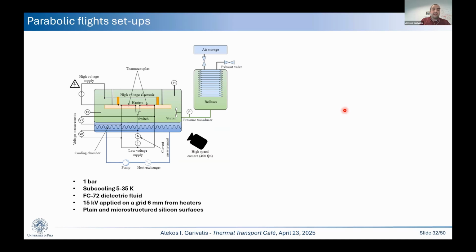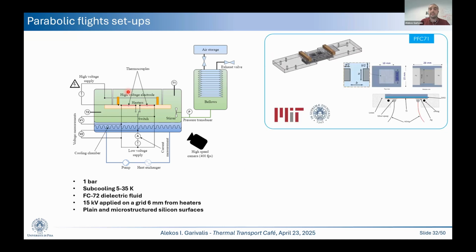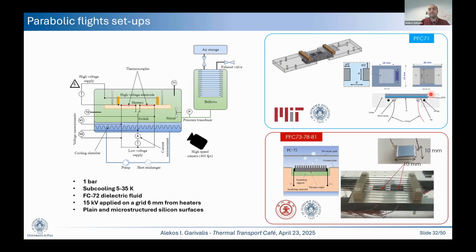So to do this, again, we have a boiling cell. I'm not going to explain in detail here, but we have a boiling cell in which we can control pressure and temperature. And for this experiment, we use again FC72, the electric fluid. And with a metal grid, we applied the electric field above the boiling surfaces. So we have two different experimental setups. The first one here on the top was developed together with Matteo Bucci's group, and it flew on the parabolic flights campaign 71. And then we used the same apparatus with some other structures from our colleagues from Xi'an Jiaotong University, the group of Professor Wei.